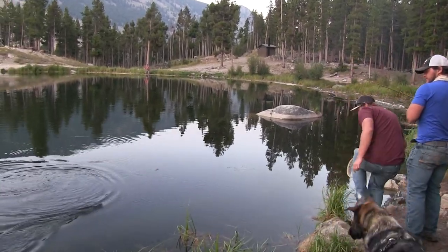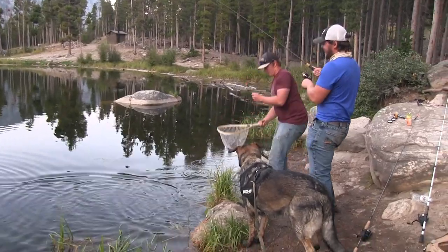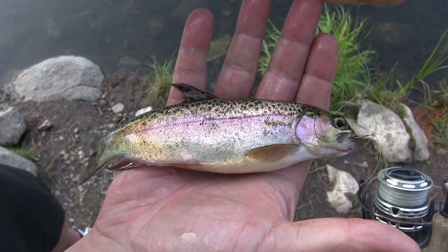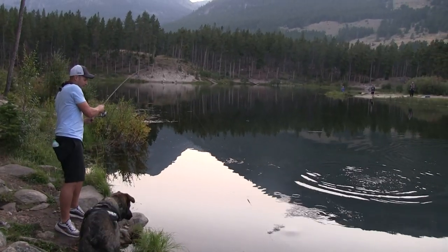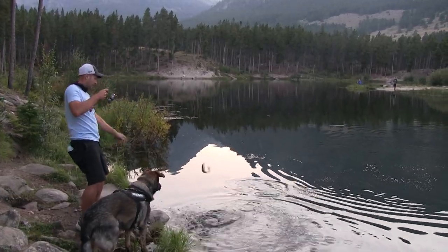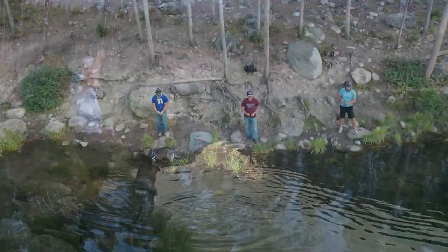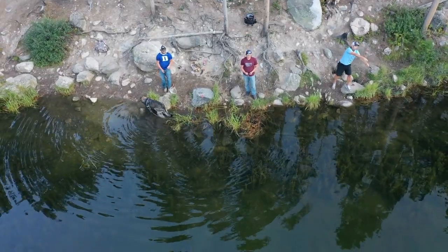Now, don't expect to catch any monsters. Sure, they do put 200 fish in there a year, but most likely you're not going to catch those simply because the smaller fish are so aggressive and opportunistic that you're going to catch those first. Now, this is clear water. You're going to see from some of our drone footage here, it's pretty shallow, but you don't need to cast that far out there to be successful.